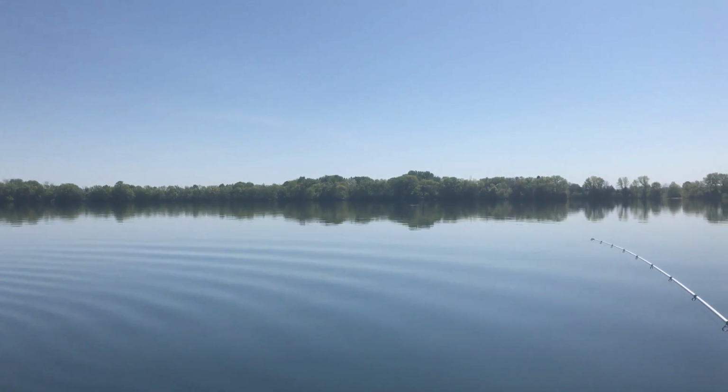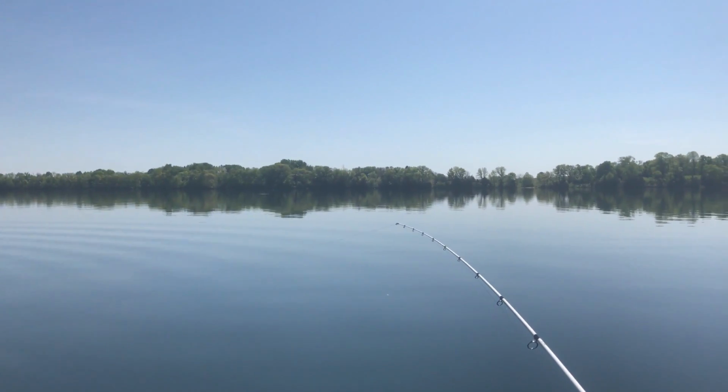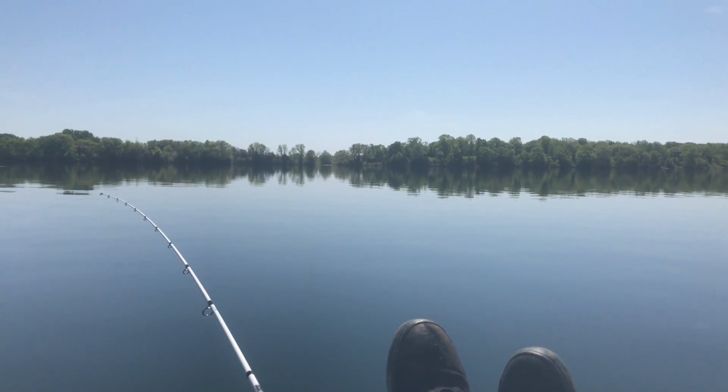We're out here today on opener looking for some bass, pike, and walleye. We're going to start off using some sucker minnows and shiner minnows, and then we're going to switch to trolling and casting, and we'll see what we can get.